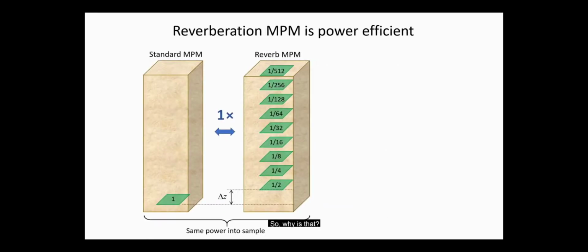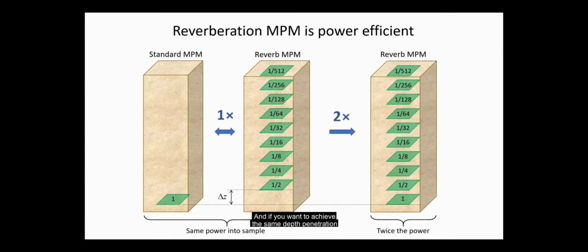So why is that? Well, part of the reason is that there's an inherent advantage to distributing your planes in the axial direction. For example, for a given amount of power, if you achieve single plane imaging to a maximum depth penetration with standard multiphoton microscopy, then with the same amount of power, you can achieve multiplane imaging all the way up to the sample surface using reverberation multiphoton microscopy. And the only hit you took was a decrease in the maximum depth penetration by this distance delta z. And if you want to achieve the same depth penetration as standard multiphoton microscopy, all you have to do is double the power, and that's independent of the number of planes that you're looking at all the way to the sample surface.